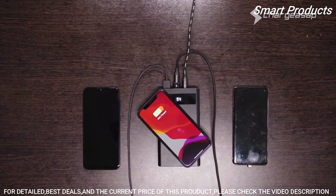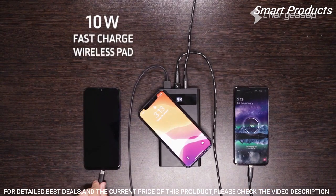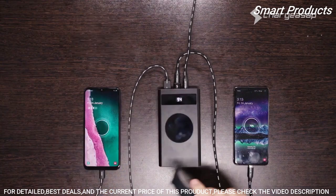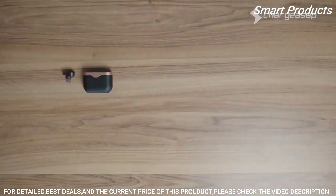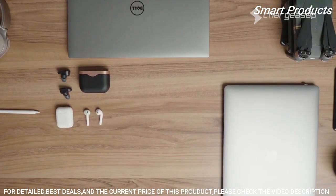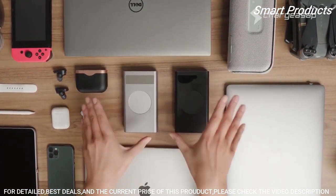Pass-through charging is featured on both the USB-A ports and 10-watt wireless pad, so you can charge up to 3 devices whilst charging Flash at the same time, making it the most versatile power bank in the world. Oh, and did I mention it can even charge your Apple Watch? Flash is perfect for all USB devices, including mini cameras, GoPros, Bluetooth speakers, Nintendo Switches, headphones, drones, you name it.